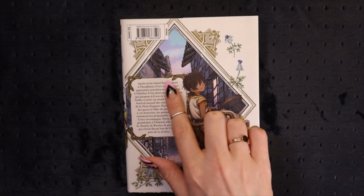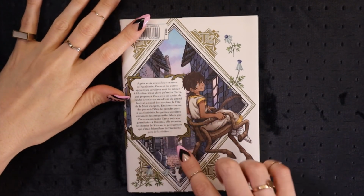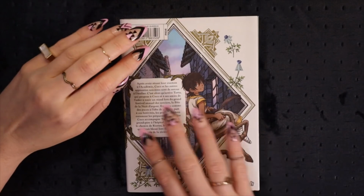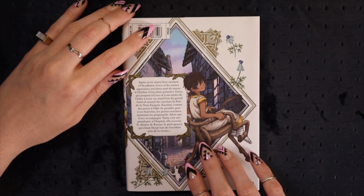So let me just read the back blurb in French. That way it won't spoil anything for you guys if you want to get into reading this series, but it'll be a nice little relaxing thing for you guys.